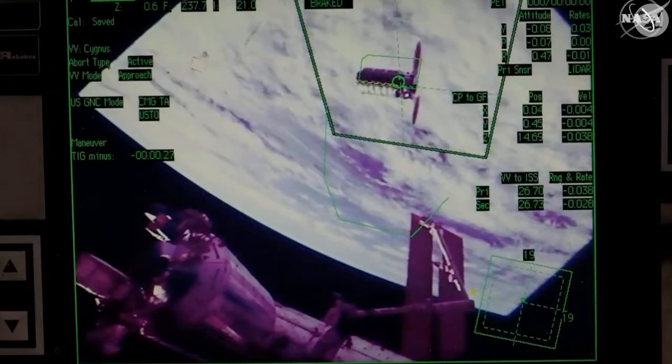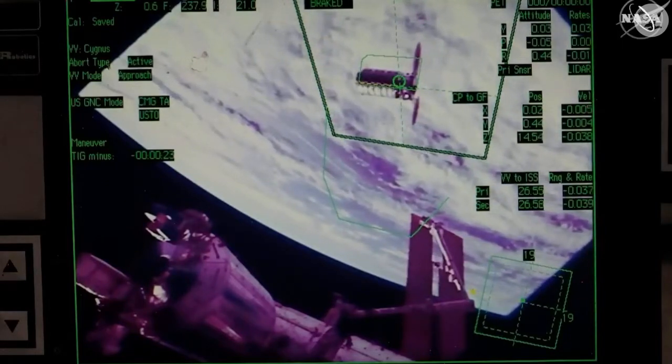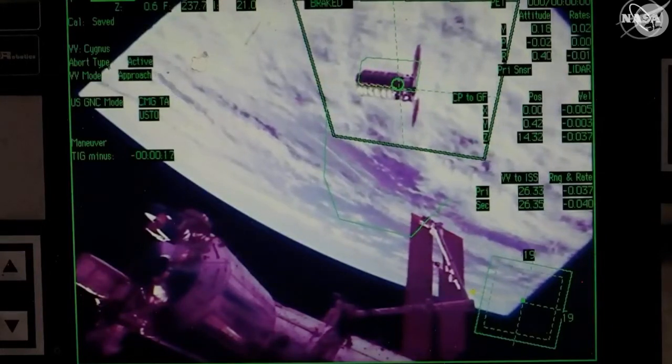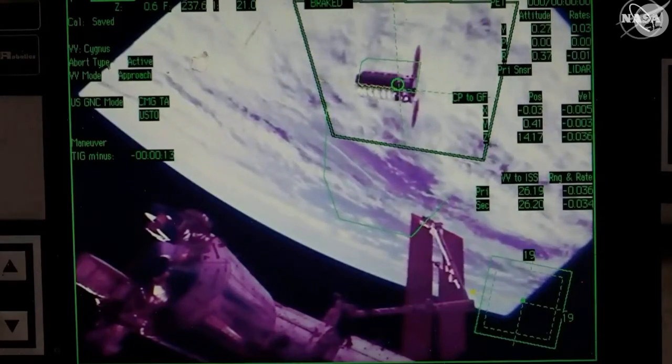So this is the home stretch for Cygnus arriving at the capture point. Once it does, and it is captured, there's a couple more steps to make sure Cygnus is ready to be berthed to the International Space Station. Chad, what's the story there? What's happening to Cygnus once it's captured?